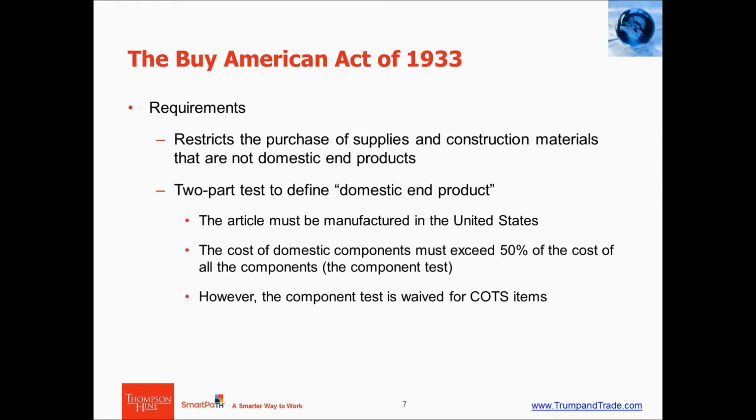So there's a two-part test if you turn to slide 7 with regard to qualifying domestic end items under the Buy American Act. There's the manufacturing requirement, and essentially if you can meet the substantial transformation test, then you can say that your item's manufactured in the United States. However, for domestic end products, you have to meet what's known as the 50% rule, or the cost component test. And that's where the cost of domestic components exceeds 50% of the cost of all of the components.